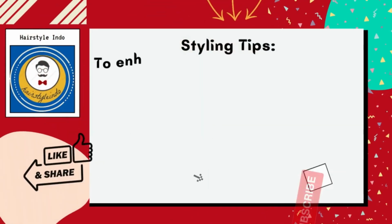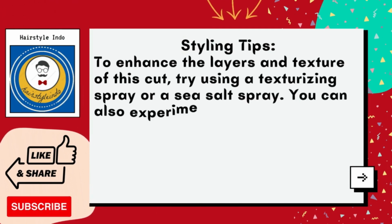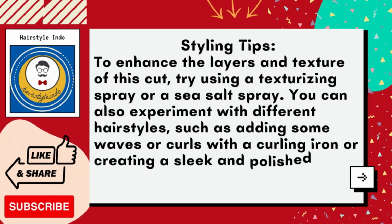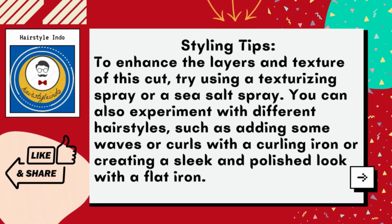To enhance the layers and texture of this cut, try using a texturizing spray or a sea salt spray. You can also experiment with different hairstyles, such as adding some waves or curls with a curling iron or creating a sleek and polished look with a flat iron.